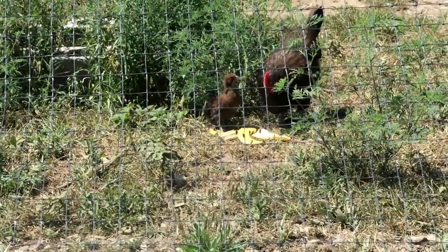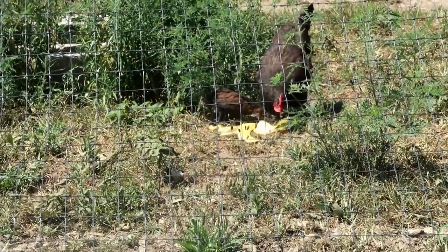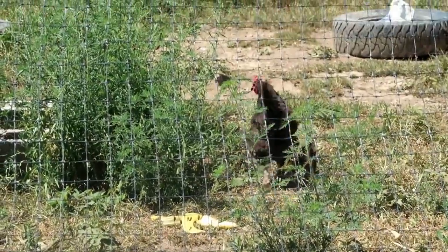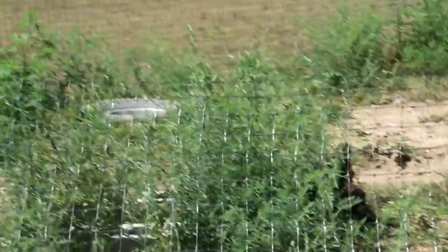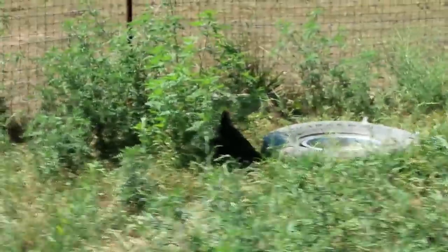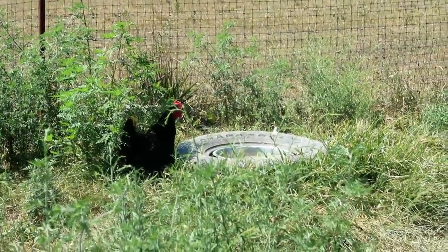This is supposed to be the bug video, but I thought I would share this with you guys. You can see that chick back there, and the hen that's next to it. The hen that's next to it is the hen taking care of it, but she is not its mother. Its mother abandoned it, and she started just taking care of it. So she just decided that she wanted to be a mama, and she started just taking care of it. Isn't that funny? You're a good mama.